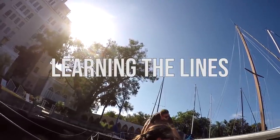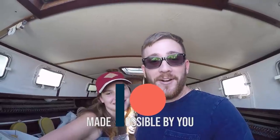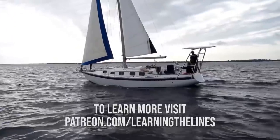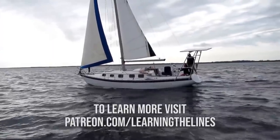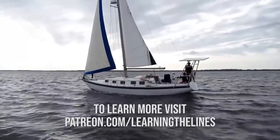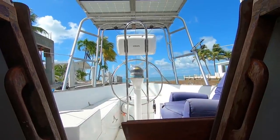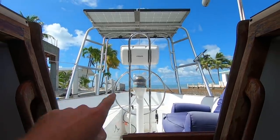What's up, everybody? So I'm out on the boat today, and a few things have changed. This is our boat now. Oh my God. So as you can see outside, we are now tied to a dock.